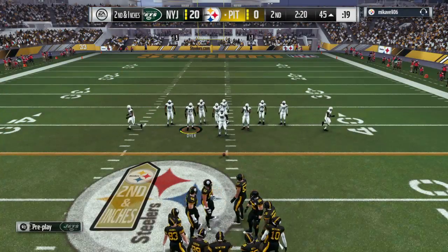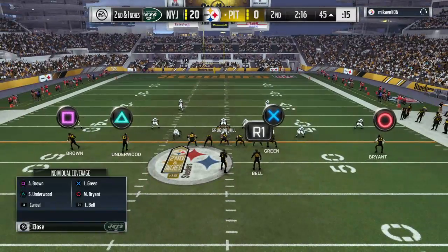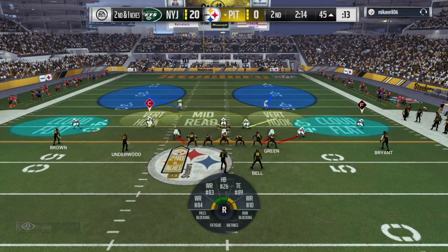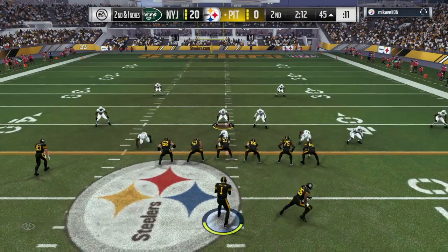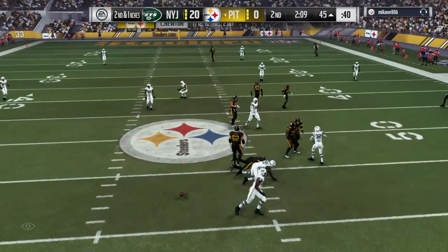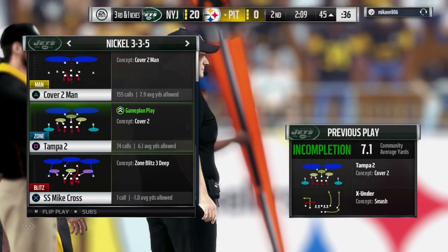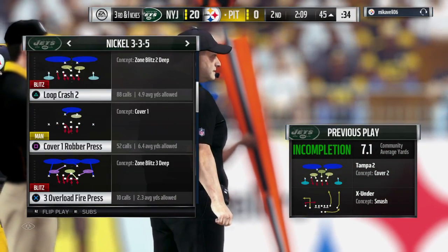2nd down now after the pass completion. On 2nd down, here's Newton. And he takes a shot on the release as this will be incomplete. Trying to get it there to Martavis Bryant. And now it's 3rd down.